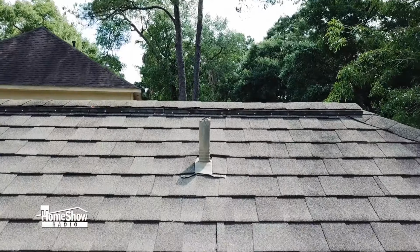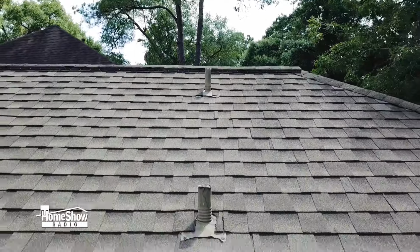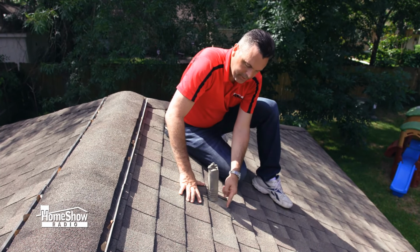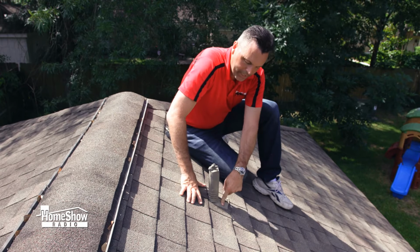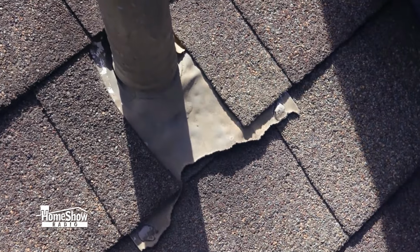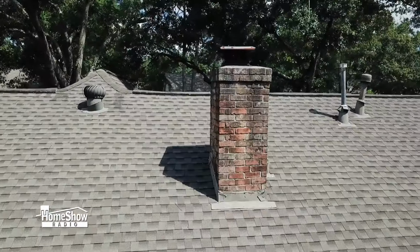Lead jacks cover vent pipes. Squirrels love to gnaw on them. This used to be about this big. Now it's all the way up to here. The opening to your attic is right here where my finger is. So any wind-driven rain that gets underneath here can find its way into the pipe.